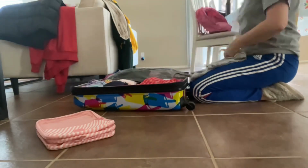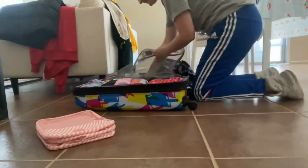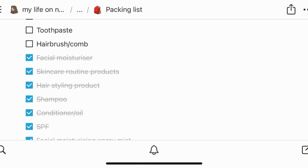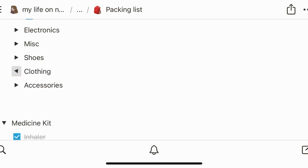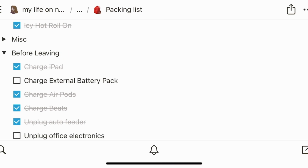I highly recommend using Notion to make your packing list. I usually just use a Google Doc, but I switched this time. You can do the toggles so you can hide them as you pack everything, and that way at the end it's really easy to see what you need to still pack.